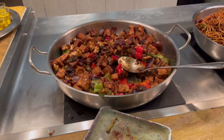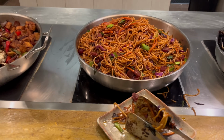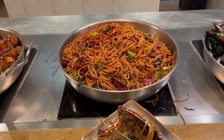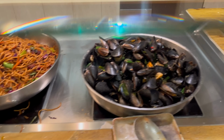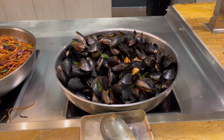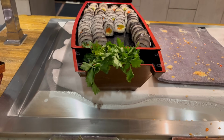Here we have some kung pao tofu, next to what's called some lapchang Singapore noodles. We have Thai green curry mussels here. And that's next to all of your assorted sushi.